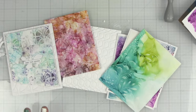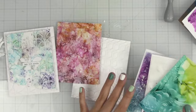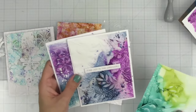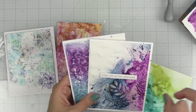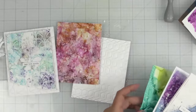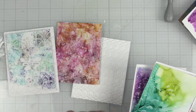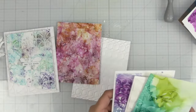Senior centers, hospitals. And of course you need to look into each different place, because depending on where they're going, there are different requirements. Some of them don't want you to have glitter or small beads or anything like that, and they want it to be generic, things like that.